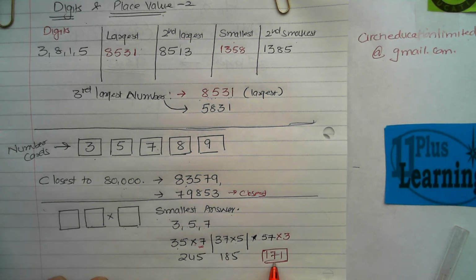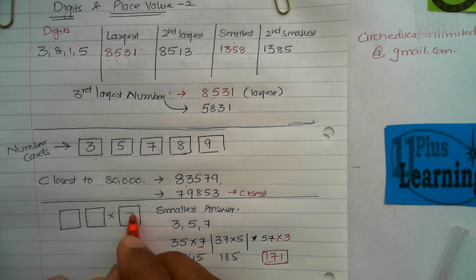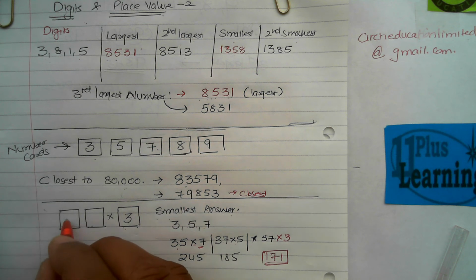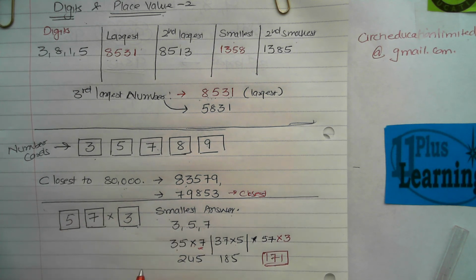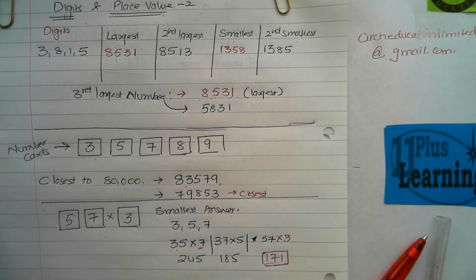And guys, look very, very carefully. So the technique here is, if you want to find the smallest number, you write the smallest number over here. That means 3 should come here. And then the smallest number of the remaining 2 digits should come here, 57. This generally works. Obviously try all the options if you have time, but this one is generally which is correct.